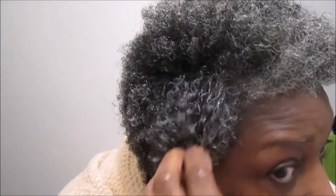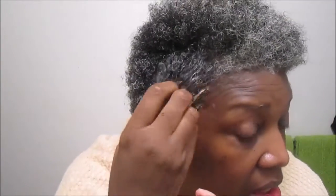Okay. And this hair has a different response to it. Look at that. I'm gonna do one more piece. And just this hair up here that's kind of straight.